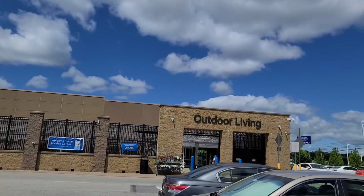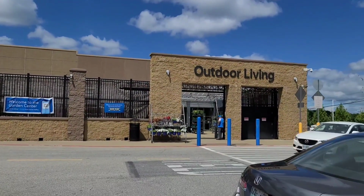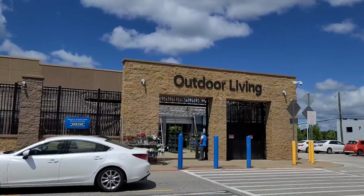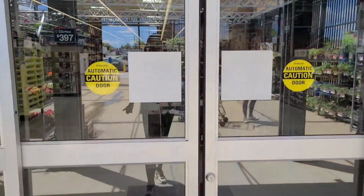So let's go to Walmart and hope that it's not terrifying and that they have their garden center separate and open, because that would be really nice. Okay, let's go to Walmart. Okay, thankfully they have a separate garden center and we don't have to walk through the whole store. So let's see what they have.